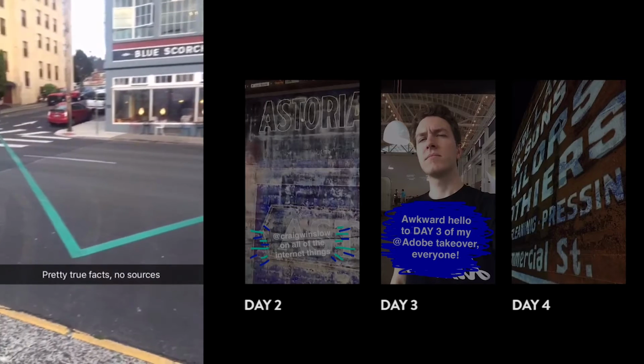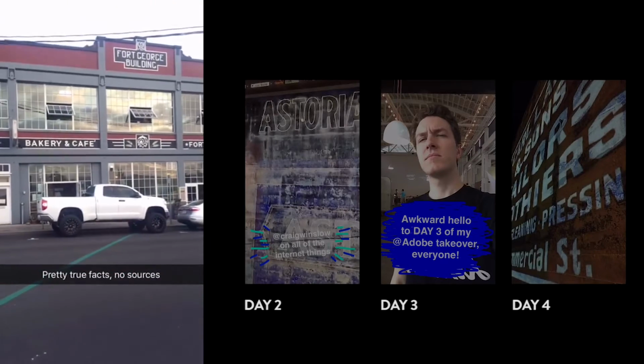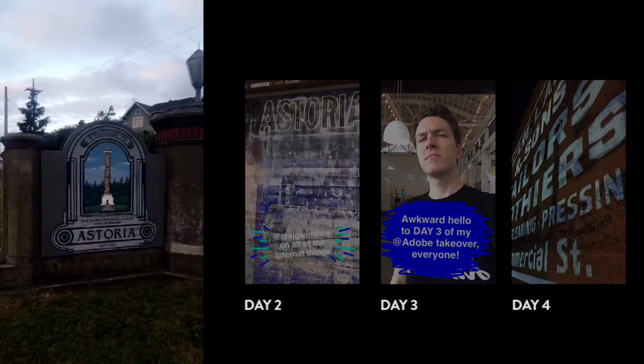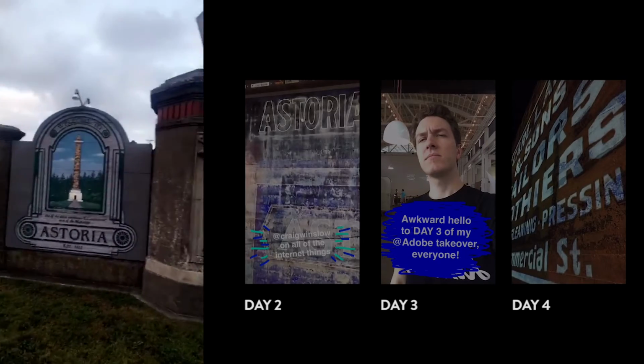Some more history. This green line was where the original Fort Astoria was built. I'm pretty sure. Yeah. Well, here's a cool sign. Astoria.